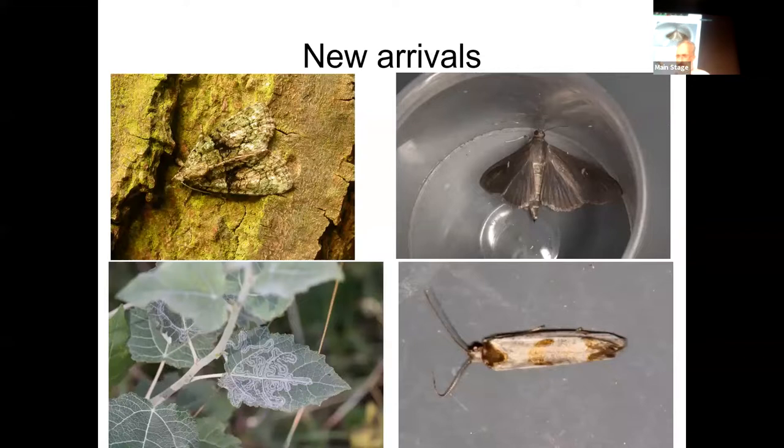And it lets us spot new arrivals, species that have turned up for the first time. And I'll mention these four, because again, these have been reasonably well tracked in some of the data gathered by moth recorders. Top left is Tree-lichen Beauty. When I first found one of these, I read my book and it said there'd been seven records from the United Kingdom in the past 250 years. So I decided I was wrong. I obviously hadn't found that. But this is a species that's colonizing and spreading.